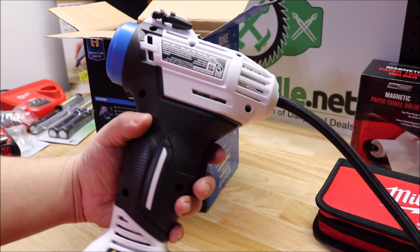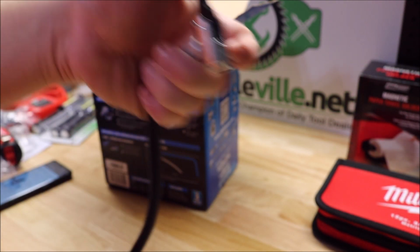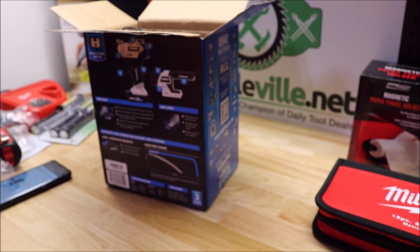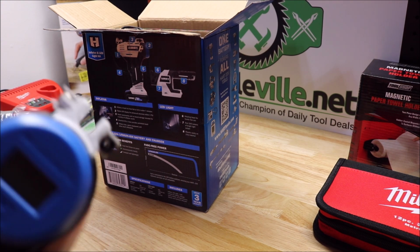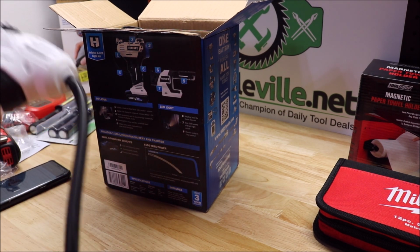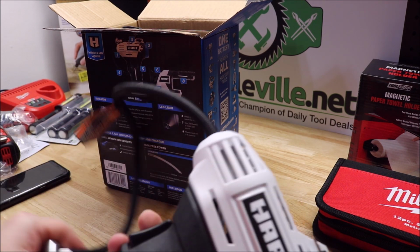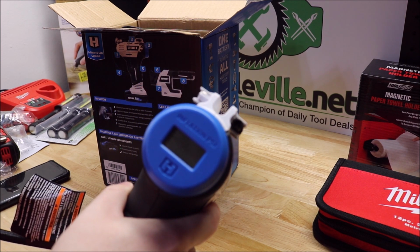Here's our inflator. Again, we have a little needle, a couple accessories for it. It's got the clamp-on style. I prefer the screw-on style, but one thing I can tell you, okay, got the screen on the back. I don't see a button, so I don't think you can set the PSI. I'm guessing it's just the trigger and you watch the back there.